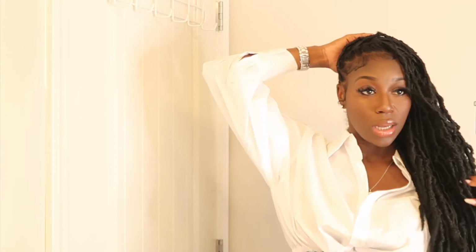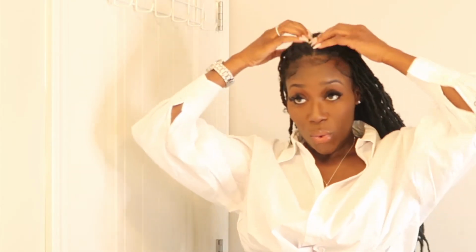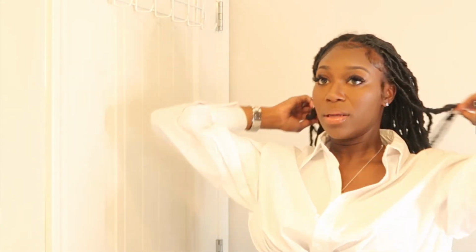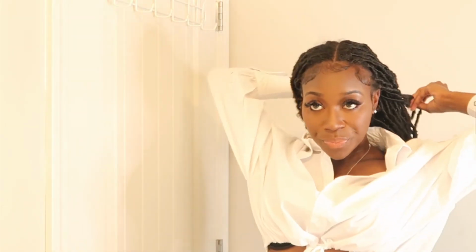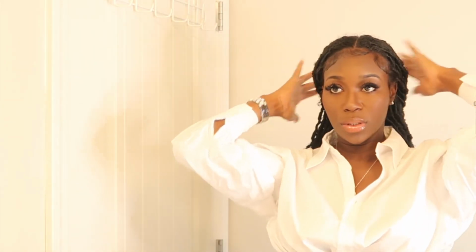So, I don't really know how I want to do it for my ready to pop picture. If I want to toss it all to the sides, or if I want to just let it hang messy, or bust down and then take two little pieces from the back, never the edges, you don't want to pull those, tie it right here and then give it a little loose look. It's not one of my go-to.